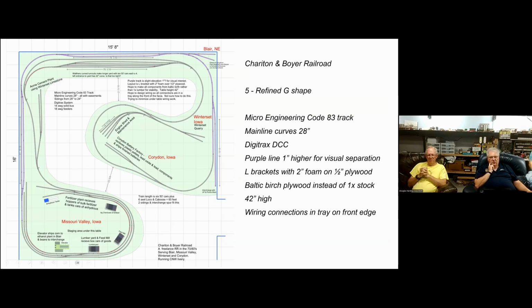He's got the 28-inch mainline curves. You see back here in the back, I don't know if you can see the purple color on these tracks going around in the back, but he says they're an inch higher for a kind of visual separation from the yard here, which I think will work. Because you've got enough length here and over here that you can climb the grade up, and having that separated will be good. He's decided he's going to mount this on L brackets off the walls.